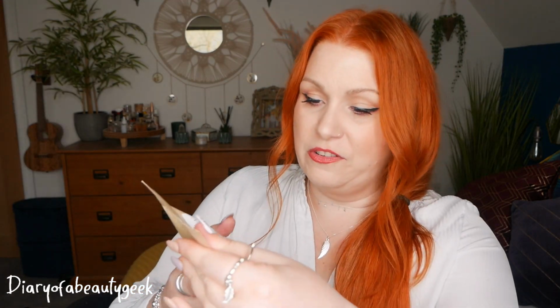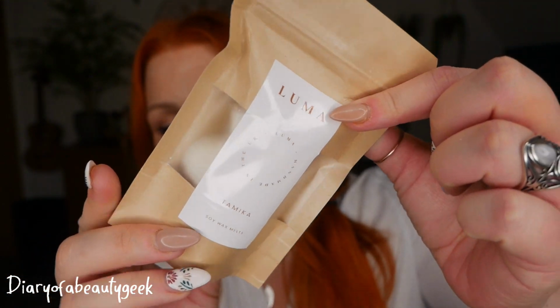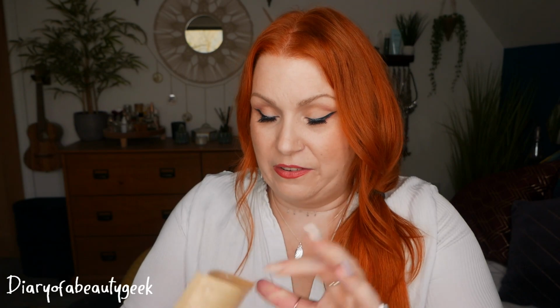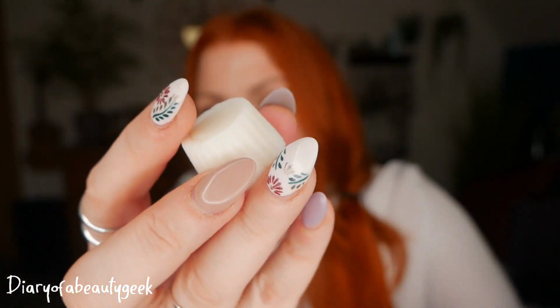So there's that. And then lastly, we've got what looks like chocolates, but it's not. They are soy wax melts by Luma Tamika, handmade in the UK. I'll open them up to give you a proper look. I absolutely love wax melts. Oh, that smells gorgeous. I'm not going to tell you what it smells like because I'll probably get it wrong, but it's kind of fruity. Don't they look like little chocolates though? Don't worry, I won't eat them.